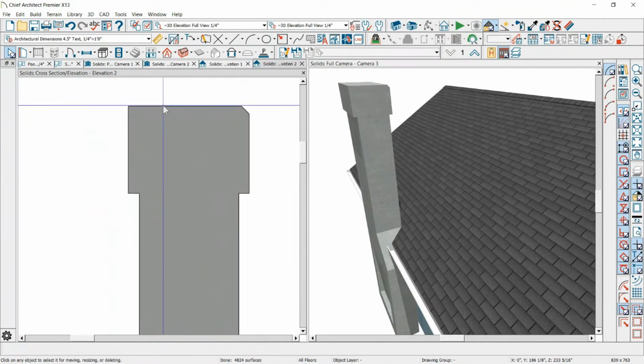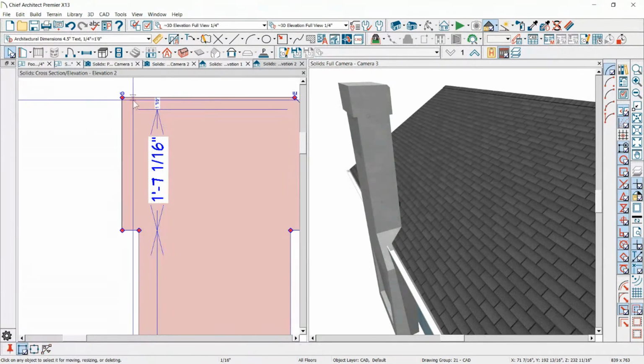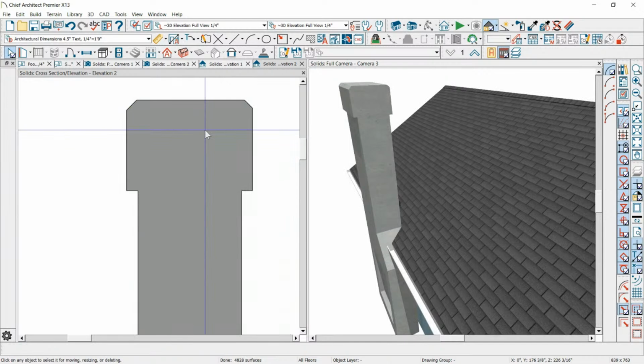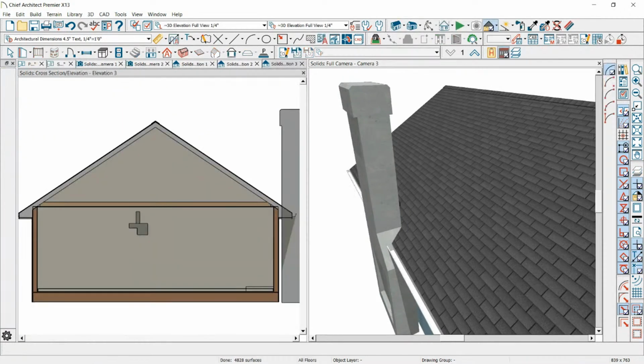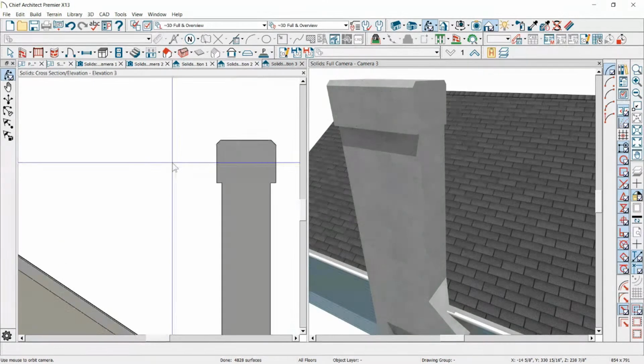You never used to be able to do that in Chief. You could only change the shape of the object in whatever view you drew it in. Then you could convert it to a solid, and then you could extrude and all that kind of stuff. So it was a little bit extra work. But now let's go like this, and let me come back and look at it from a different angle. I could probably do some of this in 3D too.